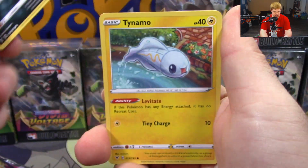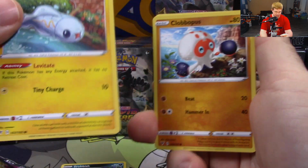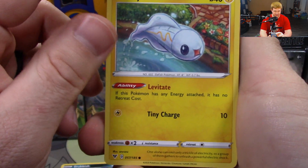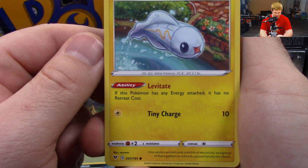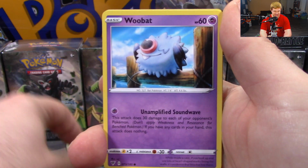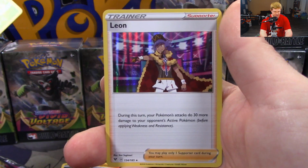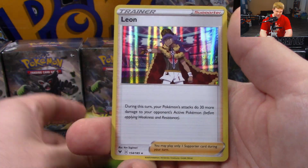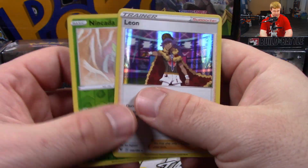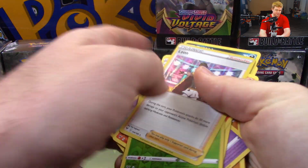Alright, we have a Whismur, a Trubbish, Tynamo, Clobbopus, wait a minute. Oh shoot, they brought back the Free Flight Zubat. If this Pokemon has no energy attached, it has no retreat cost, and it comes back in the form of Levitate. I remember a Plasma Storm Zoop had that same ability. Oh, and Leon! We got a Holo. So Leon is a Holo supporter in this set.